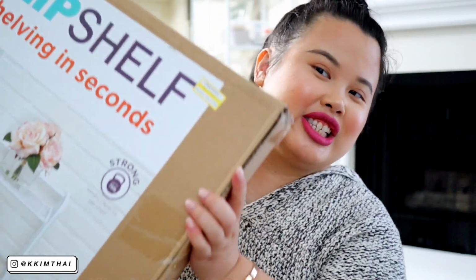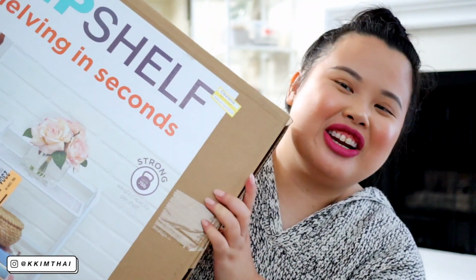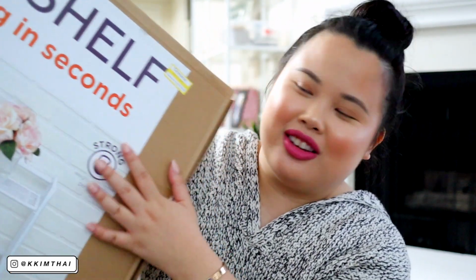I do wanna finish this because I'm so freaking excited. My gosh, I've never been so excited over a rack thingy.